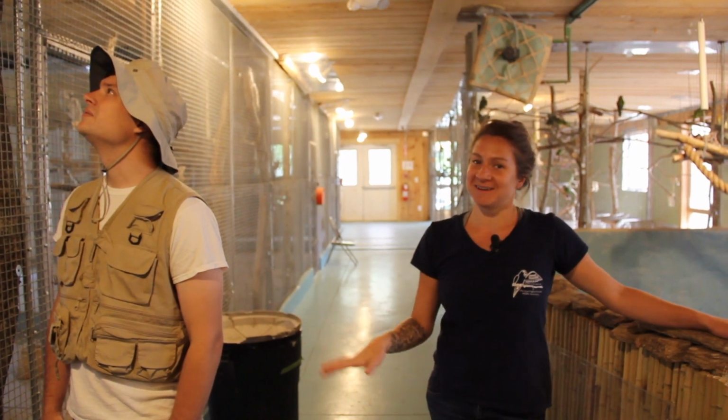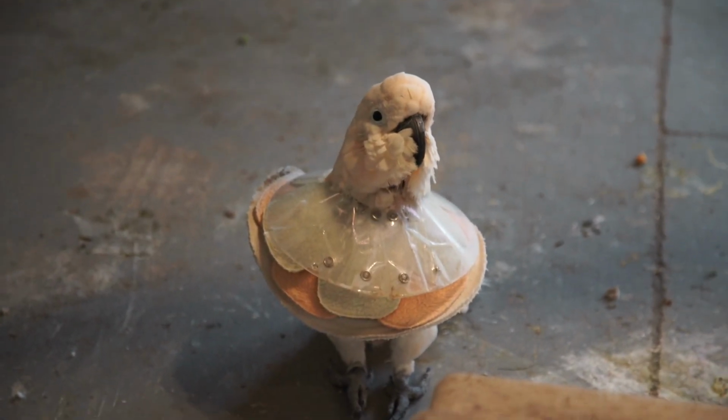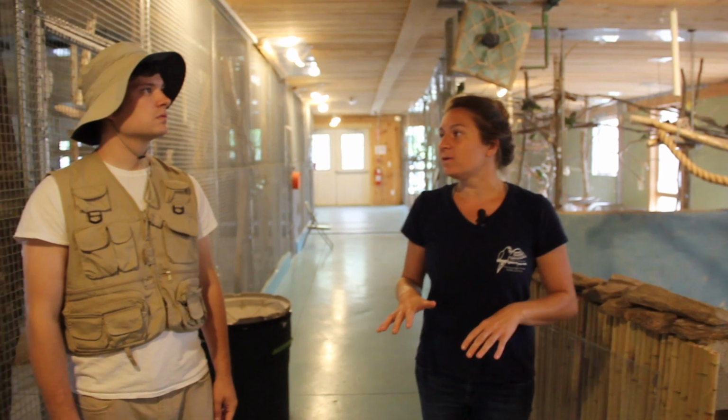Don't worry, he's not stuck. So it seems like we have another jungle gym over here. Do these birds partner together? Unfortunately, no. So these birds, we had tried to put into an aviary with these birds, but they're a bit more timid. They're a little bit more laid back.